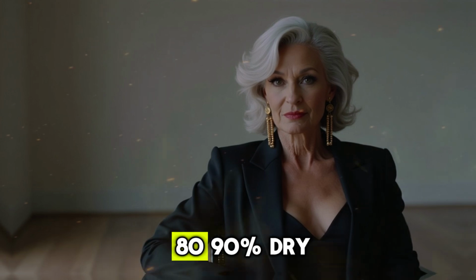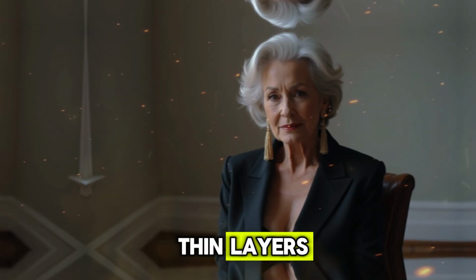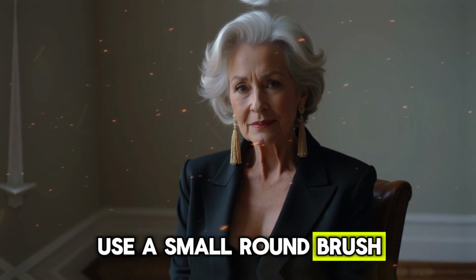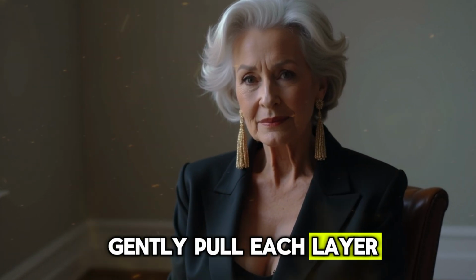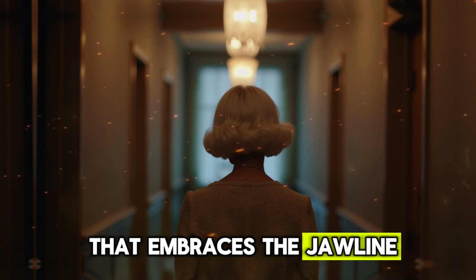When your hair is 80–90% dry, section the hair from the ears forward into thin layers. Use a small round brush or a straightener to gently pull each layer straight down along the cheek. Then lightly curl the ends inward, creating a soft curve that embraces the jawline.